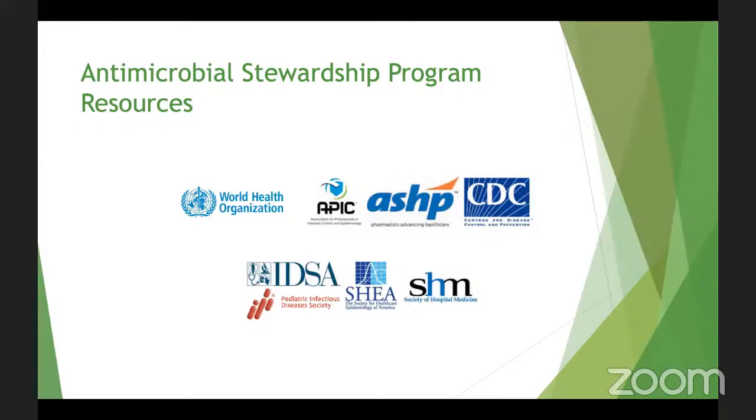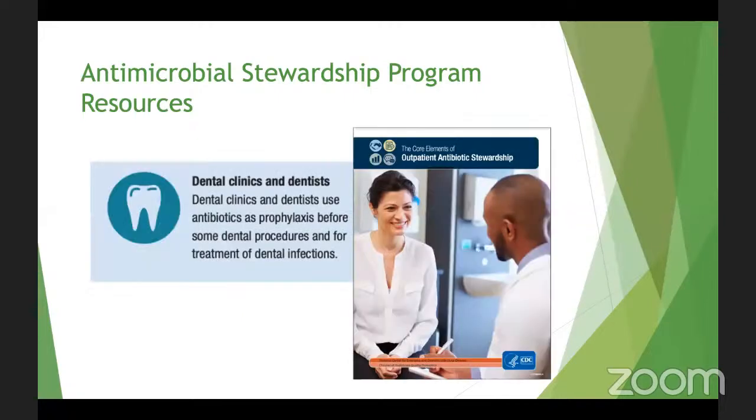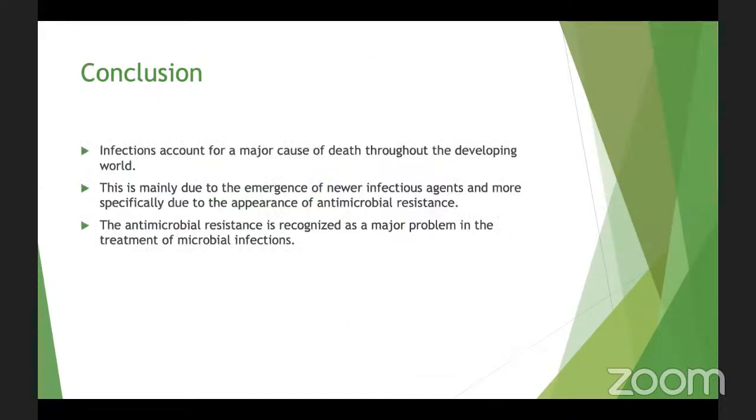These different associations and resources you can go back to and read more about the antimicrobial stewardship program. They have clear tips that will help you to prevent antimicrobial resistance. One of these, which I found for dental clinics and dentists, is called the Core Elements of Outpatient Antibiotic Stewardship from the CDC, and you can go back and read more about these core elements.